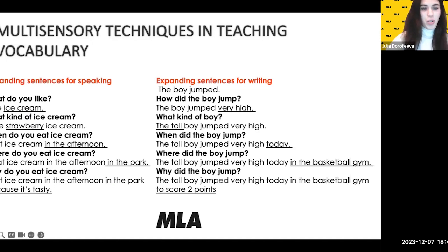So what do you like? I like ice cream. So we can use questions to enlarge these sentences by asking WH questions, for example. So what kind of ice cream? We say strawberry. So let's make this sentence longer. So I like strawberry ice cream. So when do you eat ice cream? So I eat ice cream in the afternoon. So notice we push our students to give us an answer by giving them backup questions. So they get used to giving longer answers.